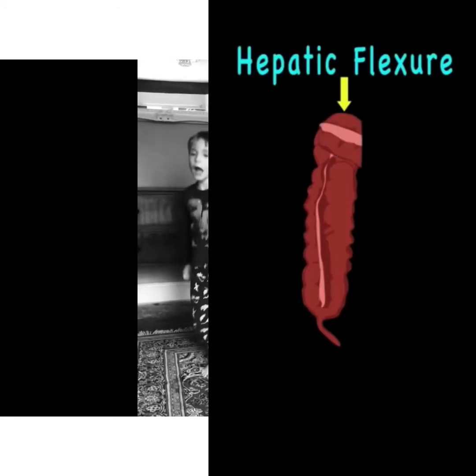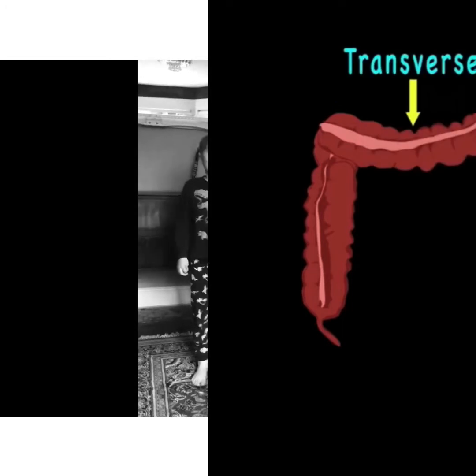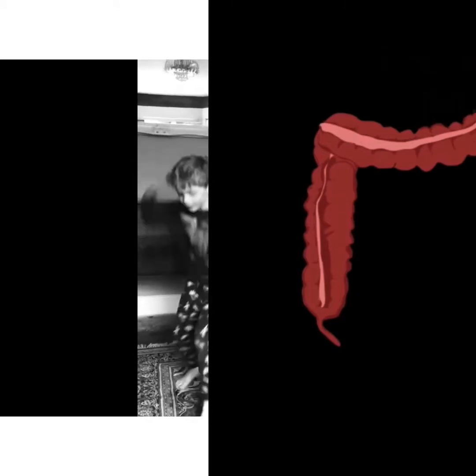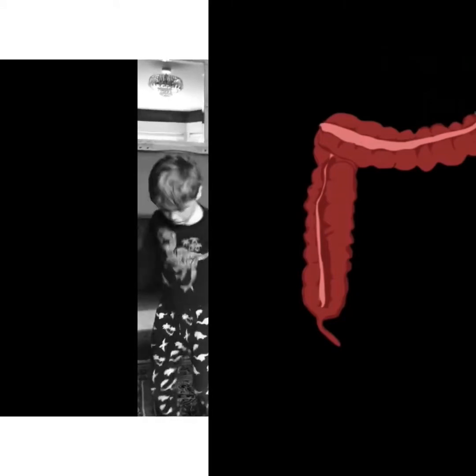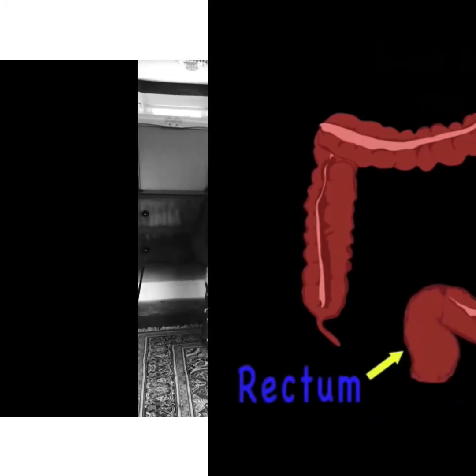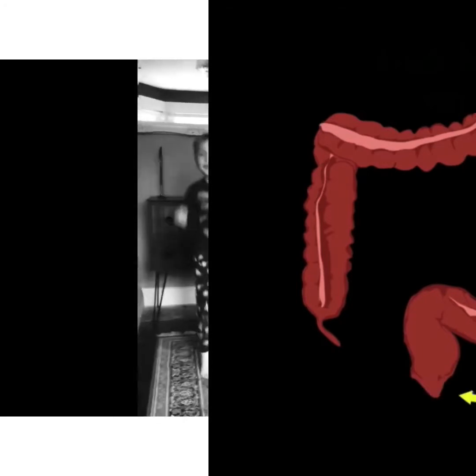Your transverse colon runs across your entire abdomen, then turns at your splenic flexure onto the descending colon. Your curved S-shaped sigmoid colon leads to your rectum, which is where your fecal matter meets your anus in your bum.